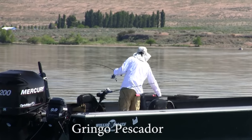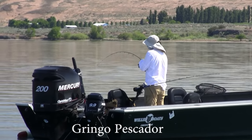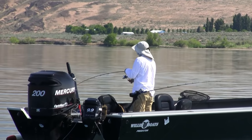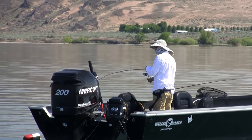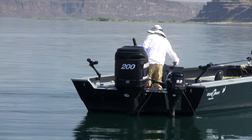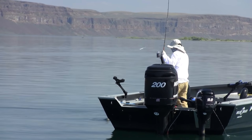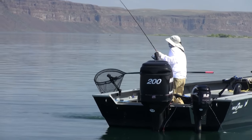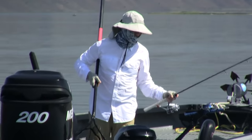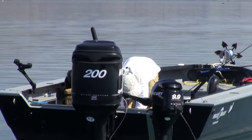There we go, got the net out. Now what's the... There's a keeper. Yep. What's the max size? 24 is right here. That's fine. Let him eat it.